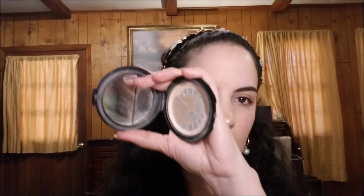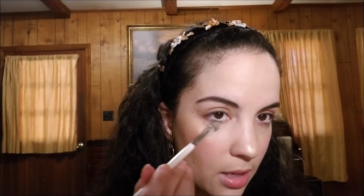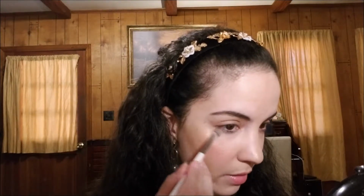And what I do to prevent that, which this doesn't run as bad anyway, but I have like an old powder right here that's hit the pan, and I take a fluffier brush like this, and then I go underneath my eyes and kind of stabilize it with the powder. And I definitely have a lot less like running of the eyeliner that way. It definitely makes a dramatic difference. I'm so glad I discovered that little trick, because I hated having my eyeliner run.